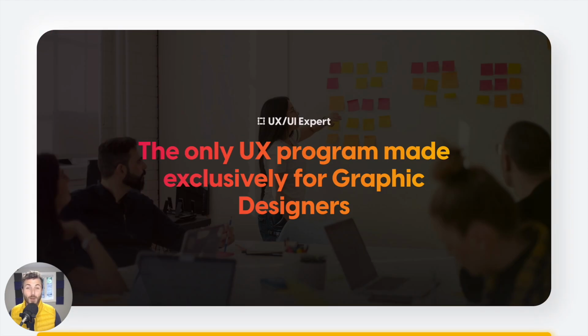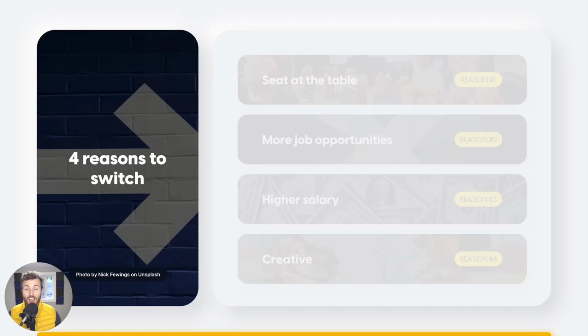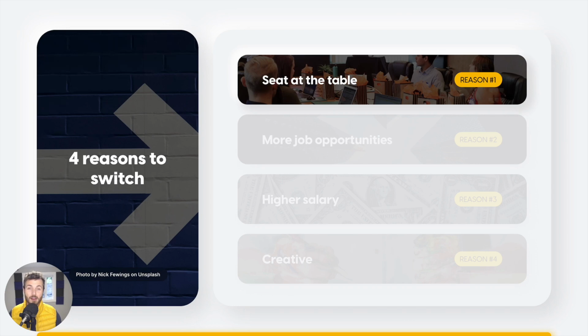Because we run a UX design bootcamp that's specifically crafted to help graphic designers transition to UX, we've spoken with tons of people in your position. And time and again, we hear the exact same reasons why people want to switch from graphic design to UX design. First, they want a bigger seat at the table.